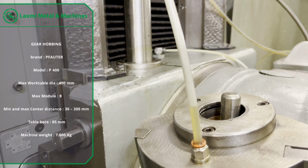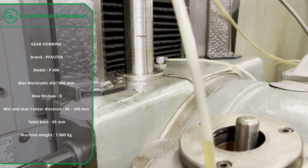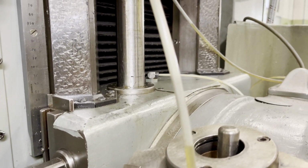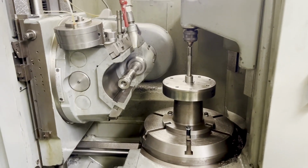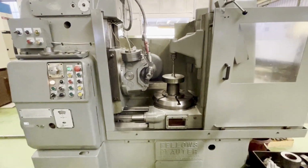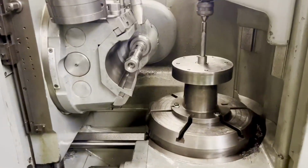This gear hobbing machine has been designed for the processing of gears and helical gears with a wide range of modules from 4 to 8 max. It has a work table with central distance ranging from 30 up to 300 millimeters. Table bore is 85 millimeters. The machine is in excellent working condition, equipped for gear cutting and a complete set of change gears, arbors and manuals.